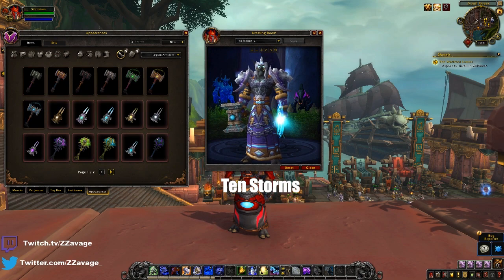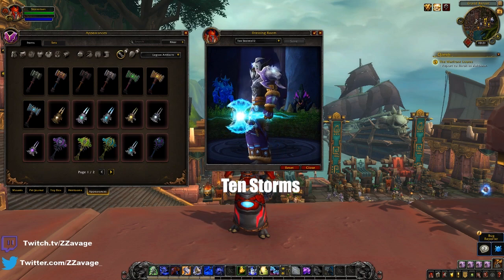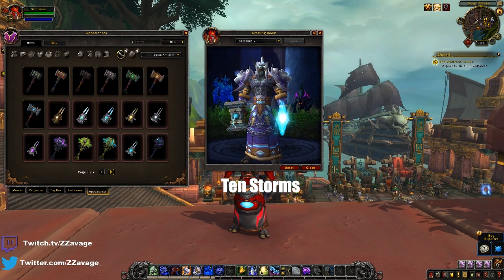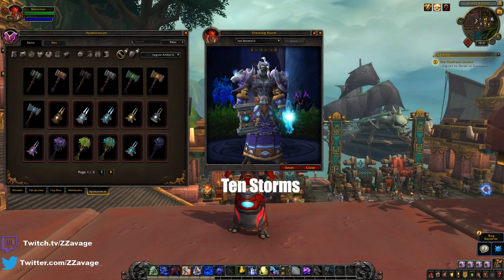This one actually looks really good on a Zandalari. It was a bit of a meme back in Classic on male orcs and Tauren because of how big the wolf shoulders were, but this looks perfect.